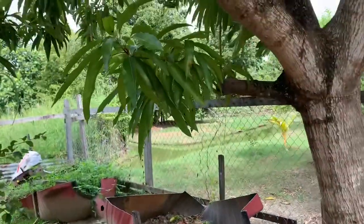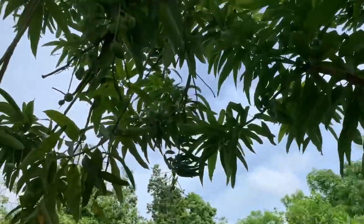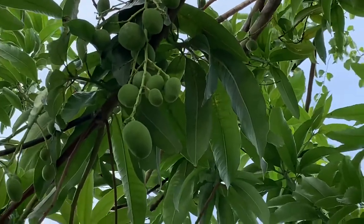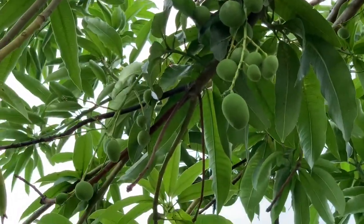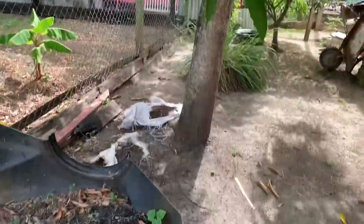Wash it off and take that up my tree. Let's see if we see any mangoes. Oh, we do. This is good for you guys. We got a mango tree right here. Tree's right here in the yard.